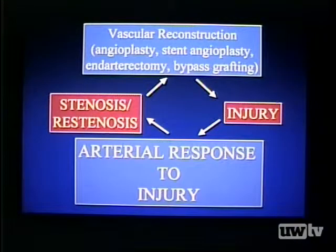What I want to do is to review with you just very briefly the biology of vascular injury and repair, because if we go backwards one slide, one of the hallmarks of all forms of vascular reconstruction is that it leads to this vicious cycle where the reconstruction, which is designed to restore the lumen, leads to injury. The injury induces an arterial response, and this leads to scar tissue and re-narrowing of the blood vessel, which gets you back to where you were at the outset. And this patient perfectly exemplifies this problem.